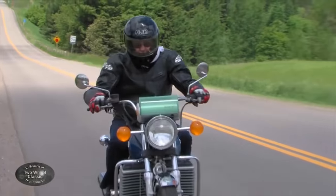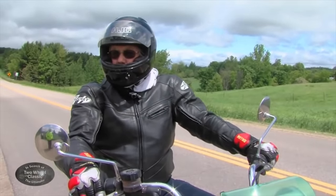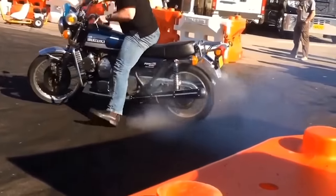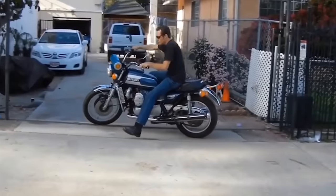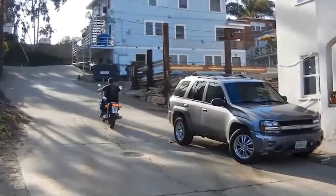For as ingenious and overcomplicated as it was, it did sound like a weed whacker, which is a shame. It's not really a sound I'd be super interested in. Reviewers at the time also panned this bike for being a bit self-indulgent and needlessly complicated, but bikes like this are what makes motorcycling interesting, and people need to push the envelope to advance it.